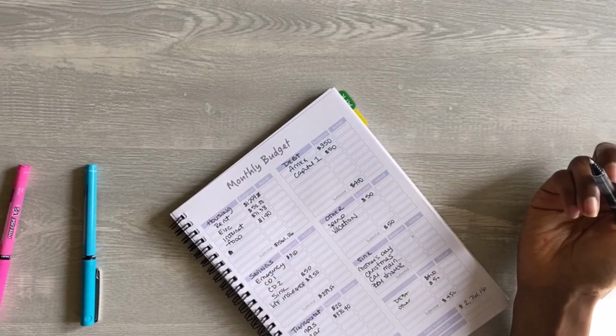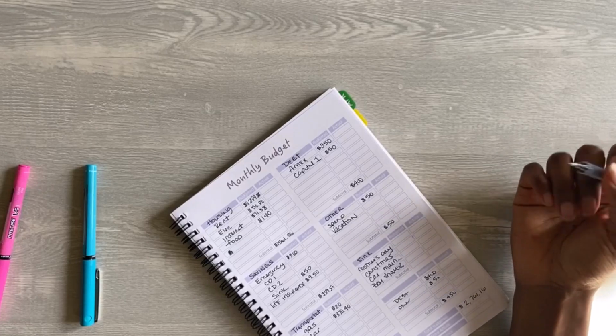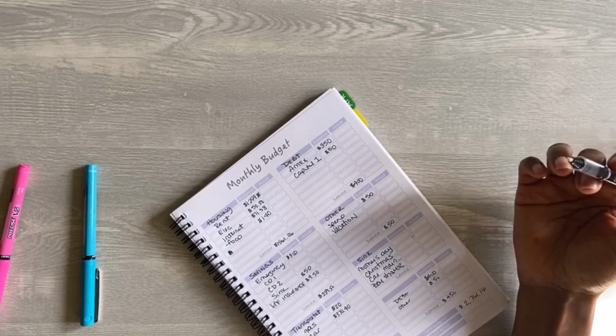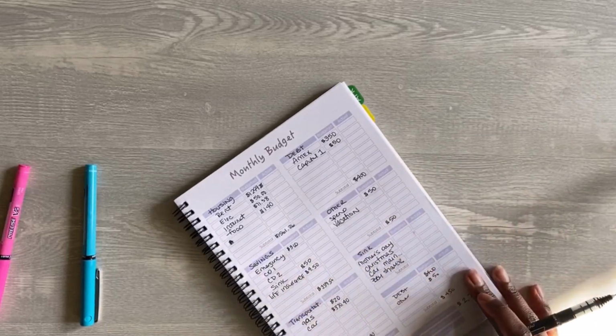And then to add more, also, I was gonna just say vacation, because just in case, why not? Like, what if I decide I wanna go somewhere one day? I need the money for that. So these are the things that I kind of wrote down.